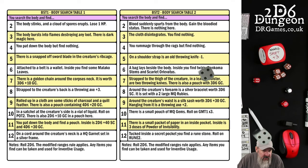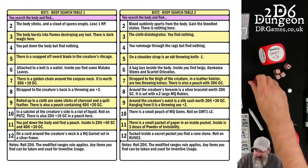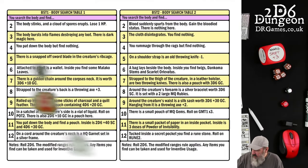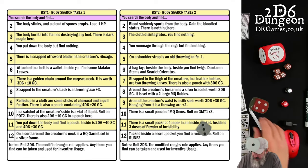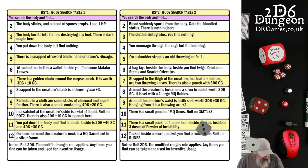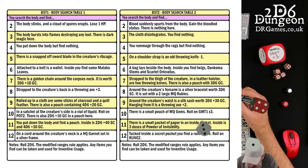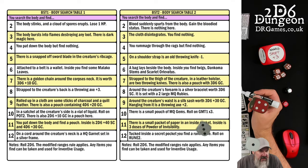Around the creature's forearm is a silver bracelet worth 3d6 SC. So we have 7, 8. So 8 SC bracelet. Oh, this thing is totally dead now. This is god awful. Okay. 8 SC bracelet. All right.